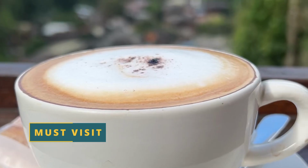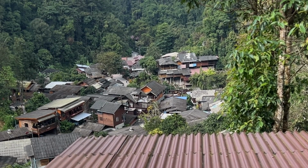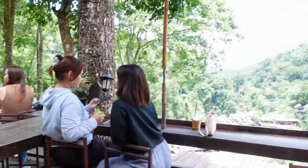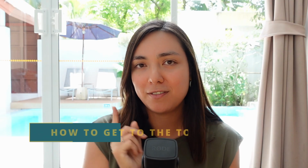One of the most unique spots in the village are the 2 coffee shops right at the very top of the village, where you can get this mountain view, which is also why most of the people go there. And when you're there, you will see a lot of people taking selfies at this spot. But how do you actually get to the very top coffee shop?